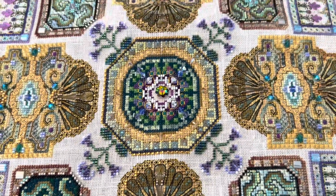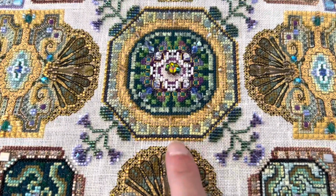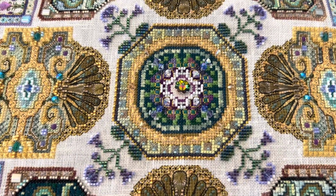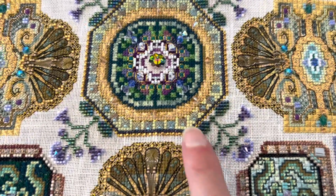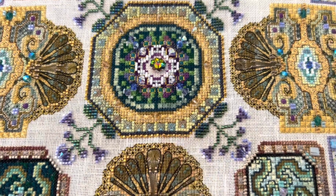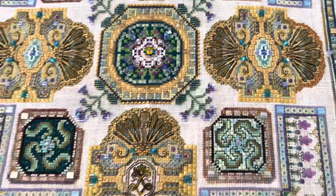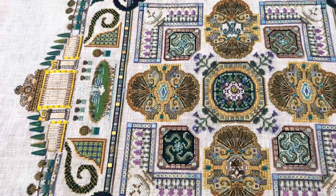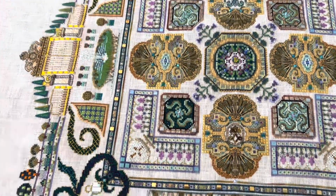Lots and lots of sparkle. Got gold beads here, blue beads here. This is a type of a woven stitch. And then the other side just mirrors the right side there.